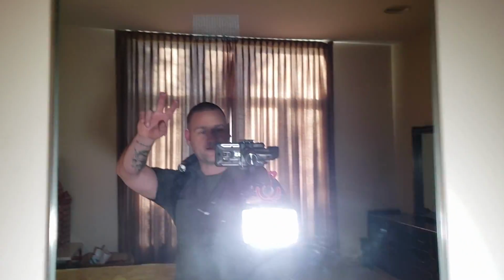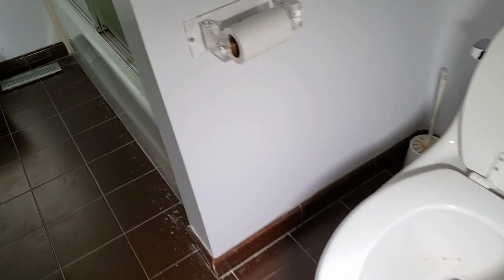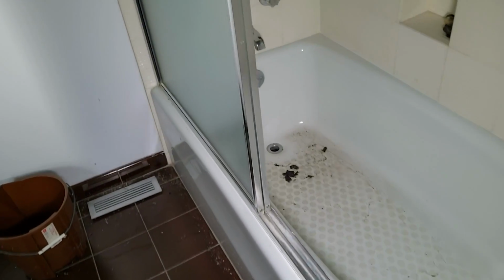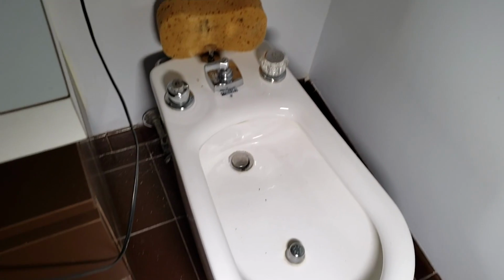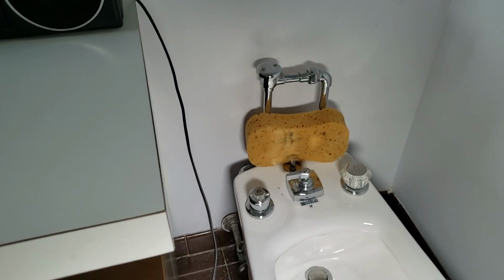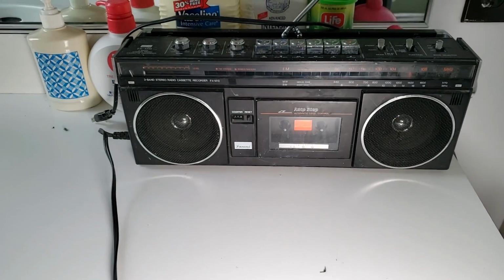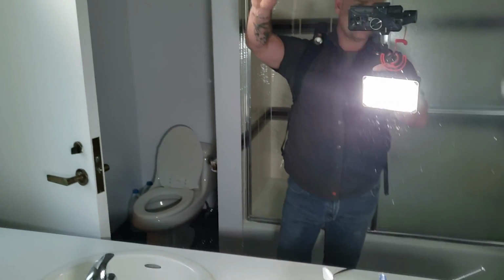Oh yeah, hey, what's up, guys? And then we got a bathroom in here. Now, you got your standard toilet right there, right? And then you've got your shower. And what do we always see? We always see a bidet. There it is, guys, a bidet. But I've never seen a bidet with a sponge on it. So there's an old ghetto blaster. There's me. What's up, guys?